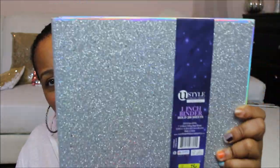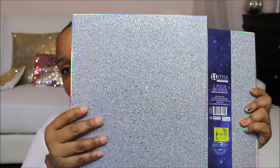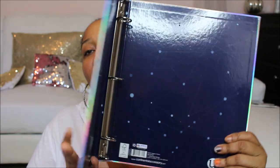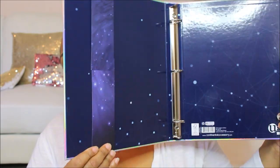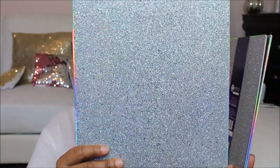It was 75 cents, and do you see how pretty that is? It's blingy. I love, love, love this. And they also had the matching folders. These were 25 cents. I'm gonna go back and get some more of these, because for 25 cents, this is a nice folder. I got this one, of course, because it was cute and 75 cents. But it didn't have any pockets. It just has the three rings on the inside. So that's why I got the folder to go along with it.